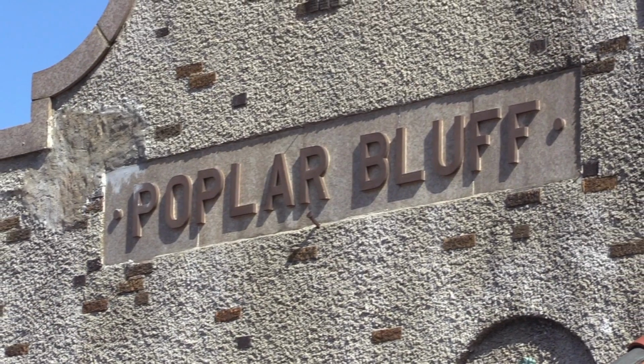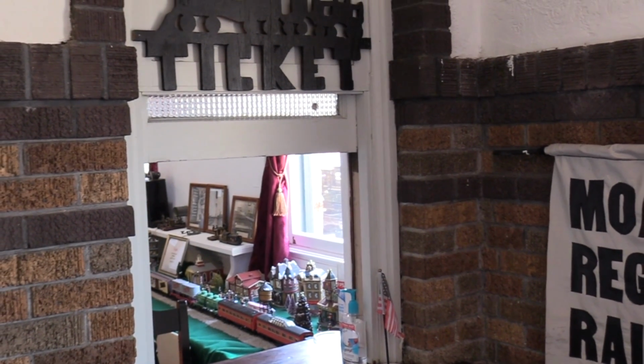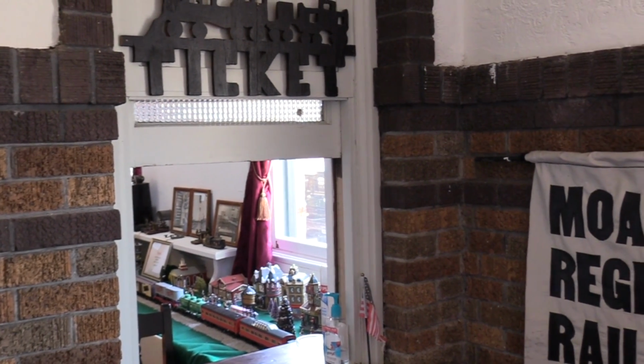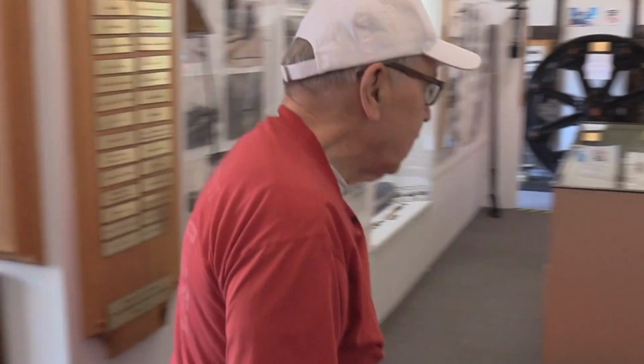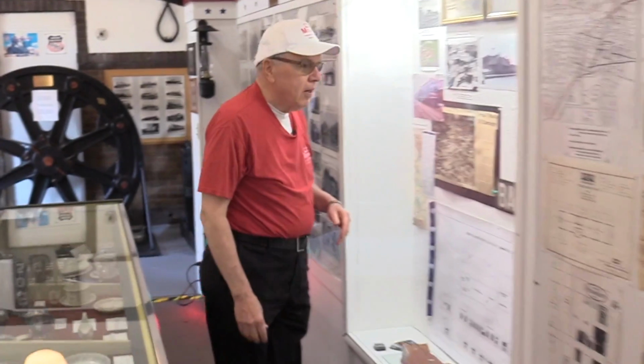Here we are inside the museum, and to my right is the ticket window where we have everybody sign in when they come in. And then I invite people to see our exhibits. This room was the waiting room for the Frisco train station. It's full of exhibits from 7 railroads that serve this area. And I'd like to show you our main display area here.